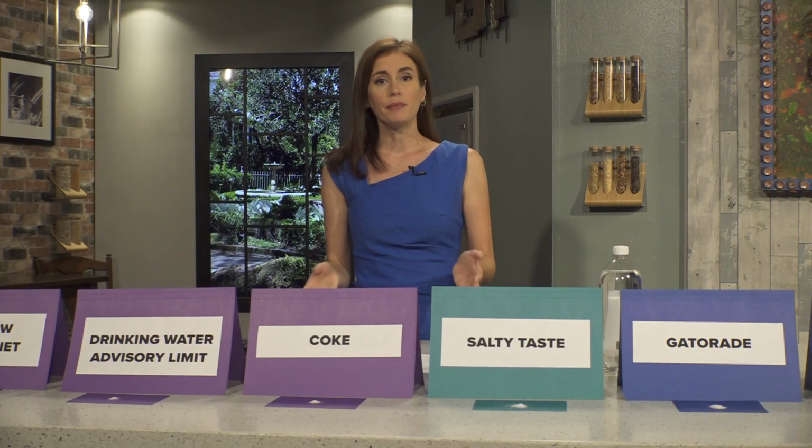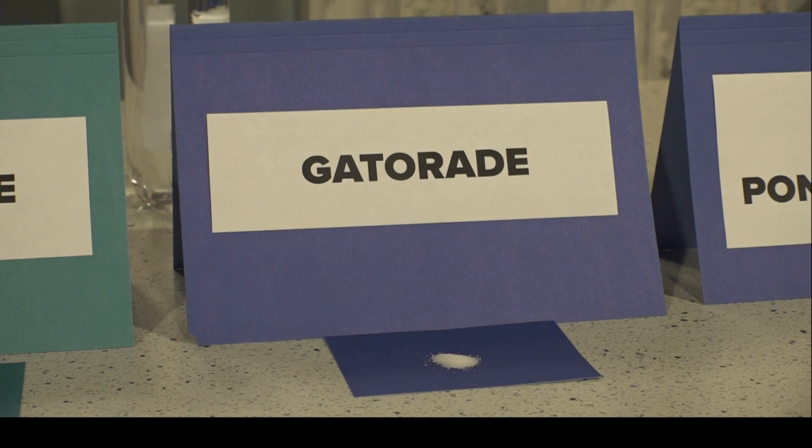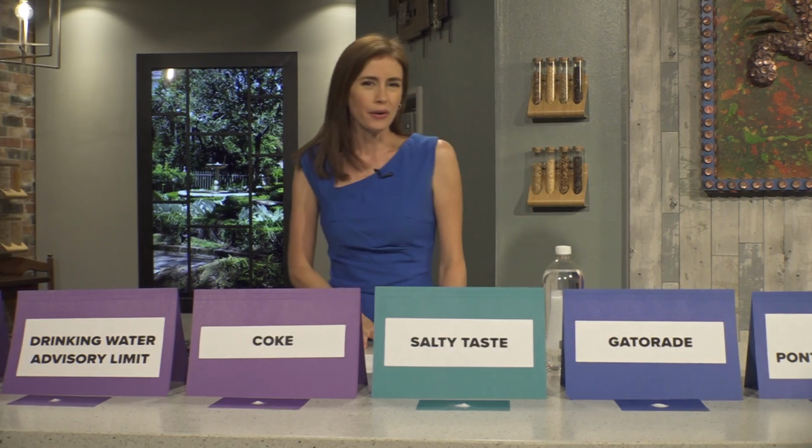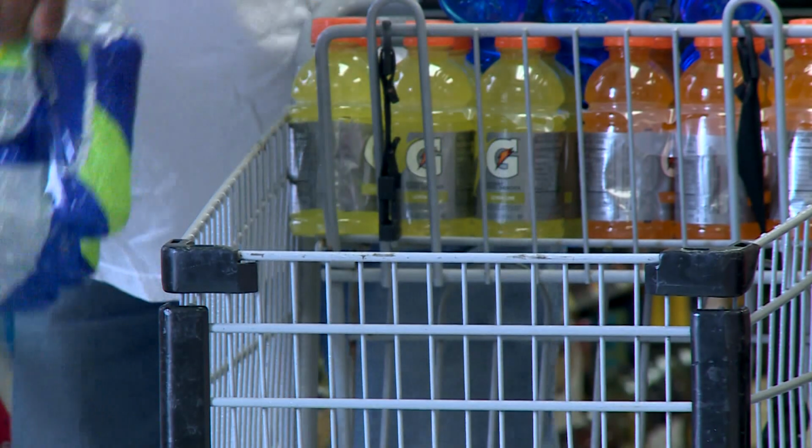Some common drinks have much more salt than that. For example, Gatorade has about 1/8 of a teaspoon of salt, and even Coke has near a 1/16 teaspoon of salt per liter. Both of those are saltier than the drinking water advisory limit.